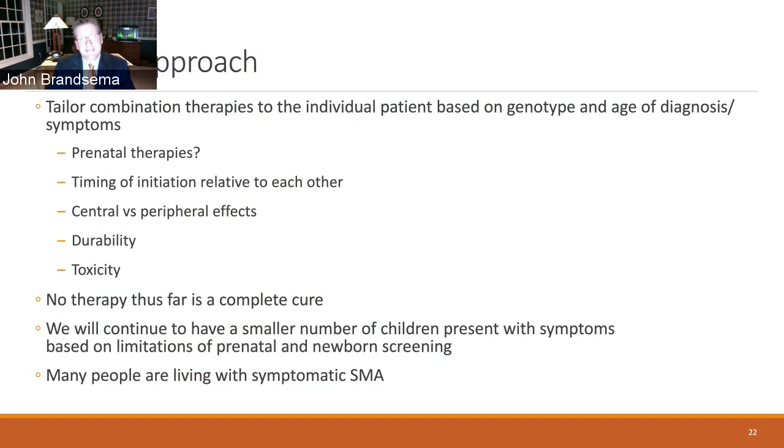We'll continue to have people presenting with symptomatic SMA because of those genetic caveats to the prenatal and newborn screening that I mentioned. And so it's very important to be vigilant for this disease in the neurology clinic or even in the pediatrician's office or an adult specialist as well, much less commonly. And there's still a large population of people living with symptomatic SMA that have had weakness their entire lives that we have to remember when we're thinking about these therapeutic approaches and remembering to study how best to augment their lives.